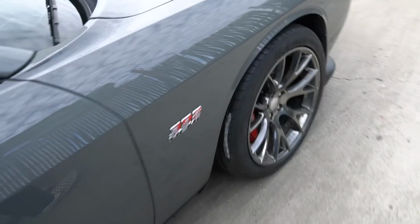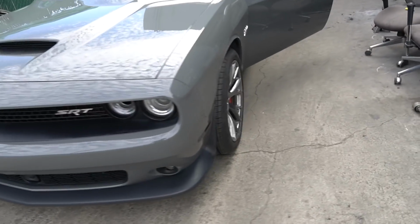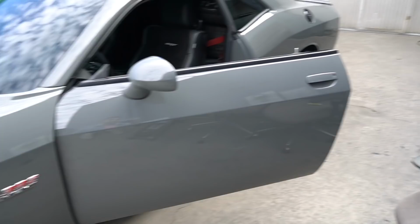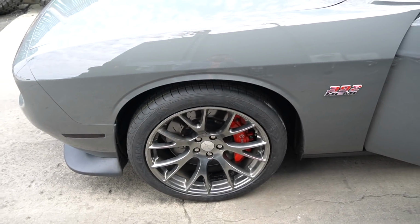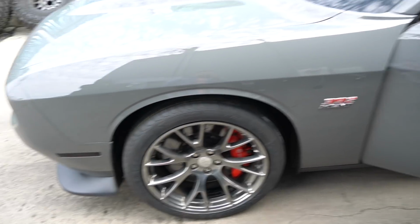Here we are. Last step is to torque down your wheels. Remember to do that anytime you get new wheels and tires mounted on the car. You want to make sure they're torqued down, especially when you go at some pretty fast speeds. So the torque specs are what, 100 foot-pounds? 115 foot-pounds is what we're getting torqued down to.